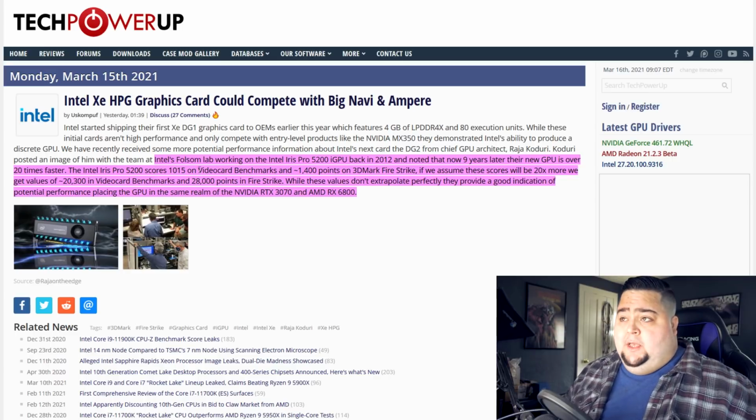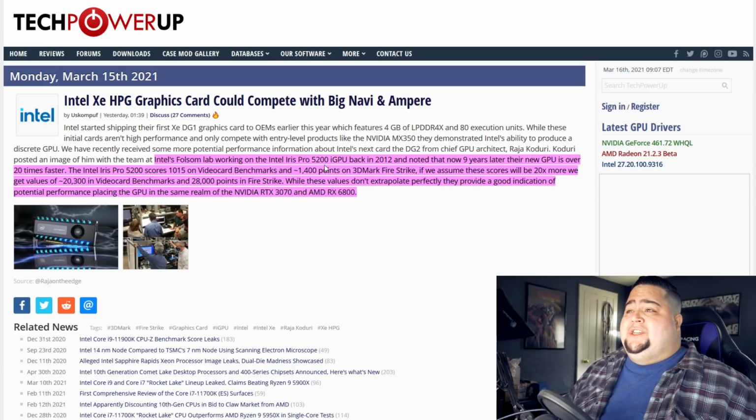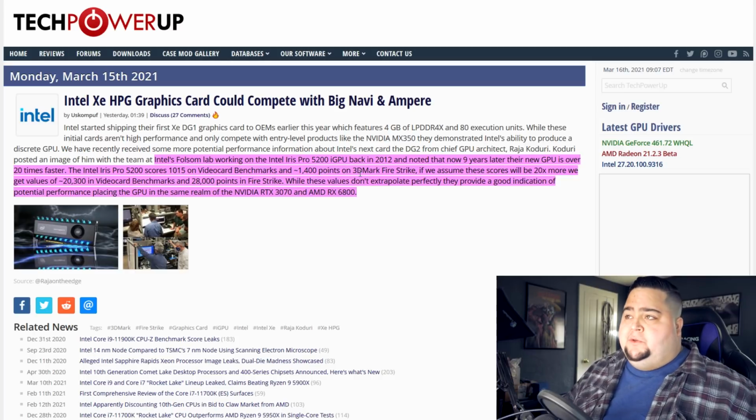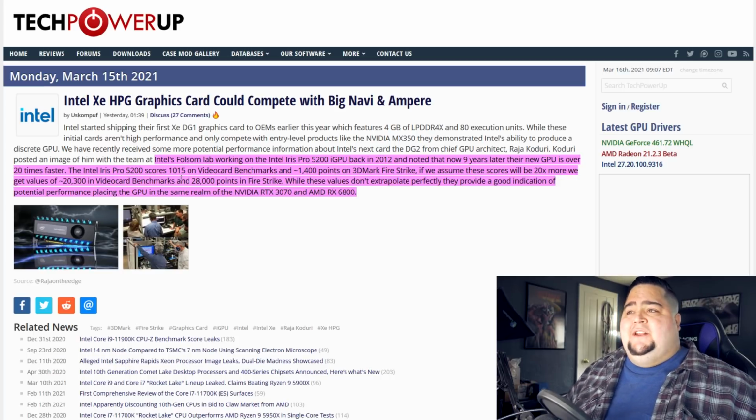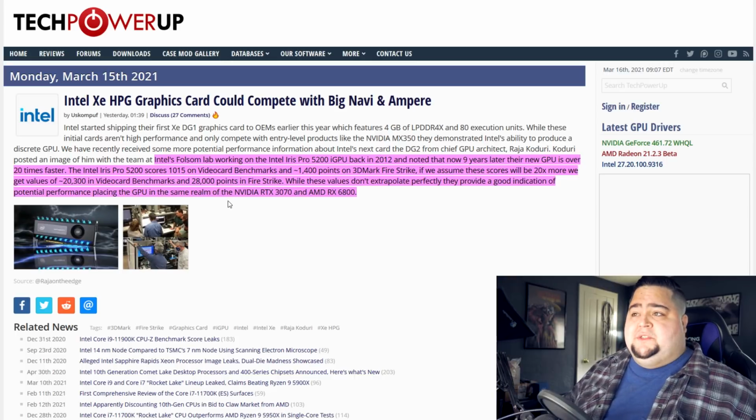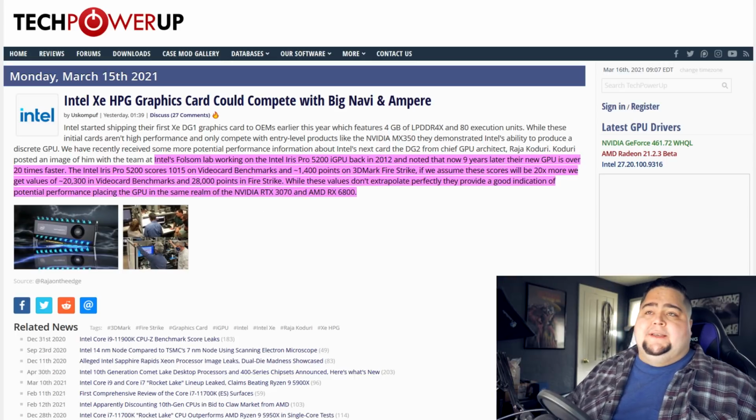They said that Intel's Folsom Lab was working on the Intel Iris Pro 5200 GPU back in 2012 and noted that now 9 years later, their new GPU is over 20 times faster. The Intel Iris Pro 5200 scores 1015 on video card benchmarks and 1400 points on 3DMark Firestrike. If we assume these scores will be 20 times more, we get values of 20,300 on video card benchmarks and 28,000 points in Firestrike, and while these values don't extrapolate perfectly, they provide a good indication of potential performance, placing the GPU in the same realm of the 3070 and the RX 6800.